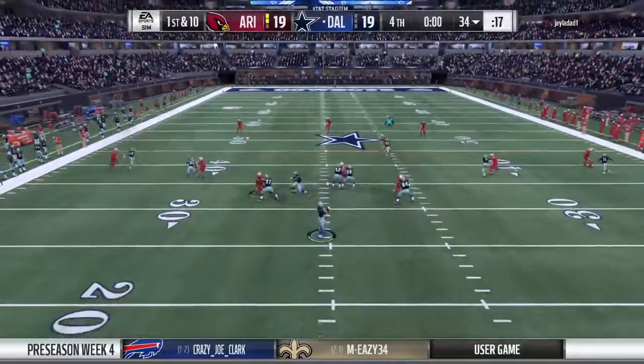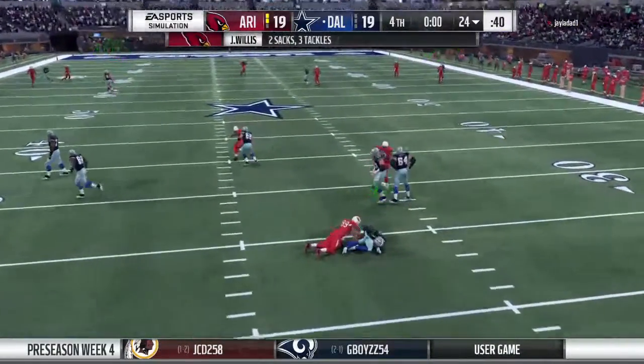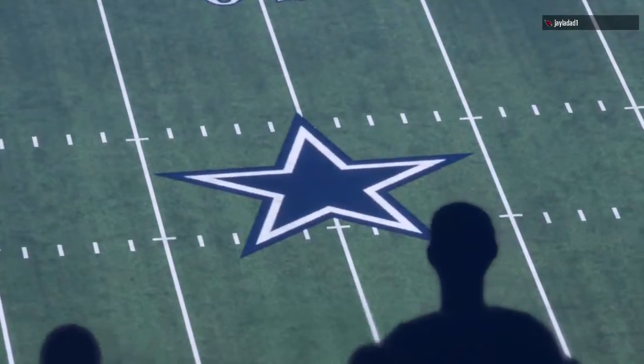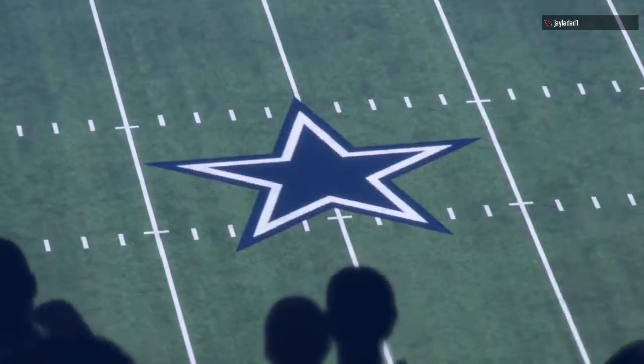Throwing now is Taylor. Pressure comes, and the Cardinals bring him down. And here in overtime, if the team that receives the ball scores a touchdown, it's over. If they don't, we can still have some more football.